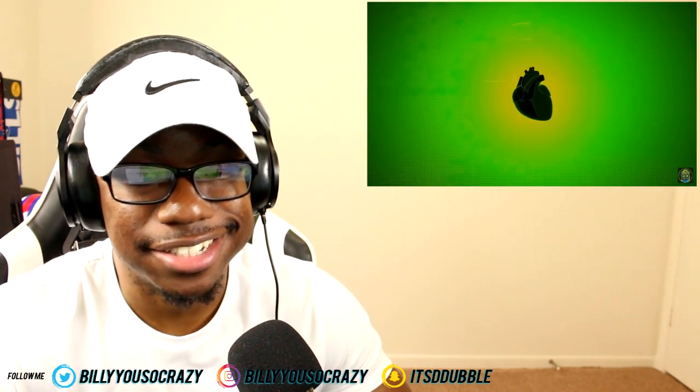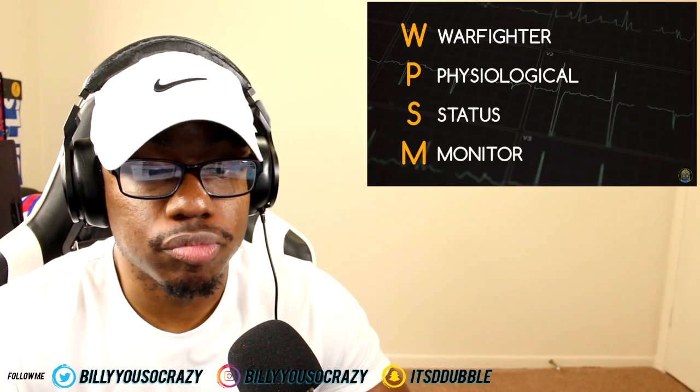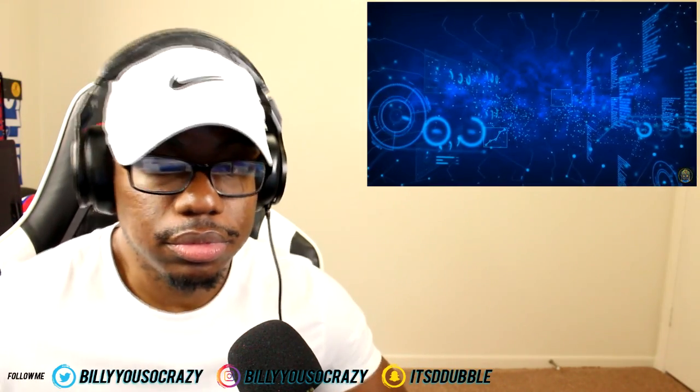One of the most important features of this powerful uniform for a future American soldier is the real-time health monitor system. This system is called WPSM, the Warfighter Physiological Status Monitor. Many sensors will be attached to the layer of the suit closest to the body. They then gather data on body temperature, blood pressure, and other vital signs of the soldier, and translate it into diagrams and numbers onto the monitor on his helmet.